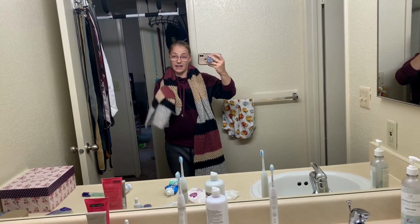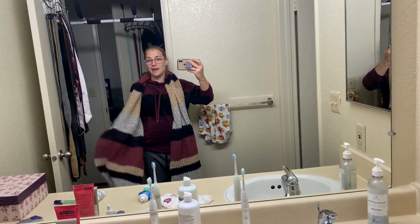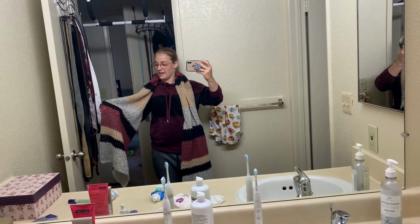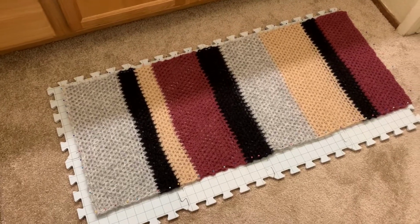But in the meantime, I'm going to wet block this and then lay it out on my blocking mats so that this lacy texture can open up a little bit. I'm so excited. This is so close to being done. And then I just need to work on the pattern, write it up so that I can have some testers coming soon. Today is Tuesday, November 9th, and I need to make a testing call. My plan is on Friday, so I need to work on the pattern over the next day or two. Hopefully either tomorrow or probably Thursday is when I'll take my photos. And then Friday's the testing call.